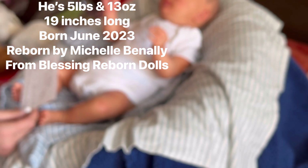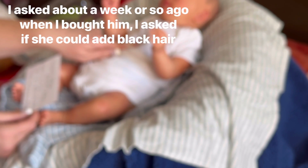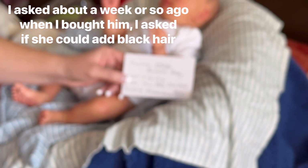So even though she did the hair, when she got him done was June of 2023. That's when he was reborn. But that's all the information. She just had a card. She didn't have the actual COA on this one. When she got the kit, she didn't get the COA when she bought it from, I believe, a friend. So she wrote the information down for me. But it is legit. She is legit. I know it's legit. And this is a real born Evelyn sculpt, Bountiful Babies.